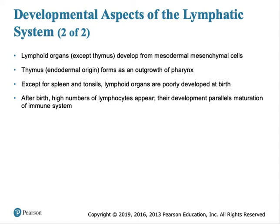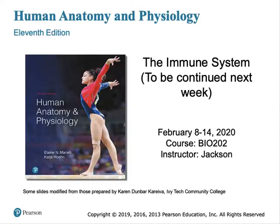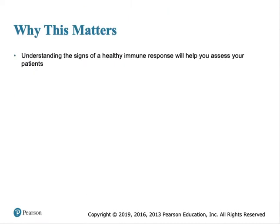At this point, we're going to take a few minutes, and we're going to jump into the beginning of talking about the immune system. Okay, and we'll finish up the immune system next week. So the immune system, why does it matter? Basically, everything in healthcare is dealing with some kind of pathogen or disease. Now, there are some diseases that are autoimmune diseases, which we'll talk about, or that are cancer. They deal with problems related to the immune system.